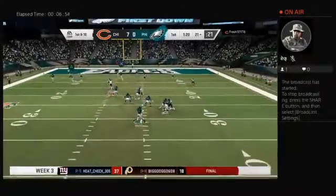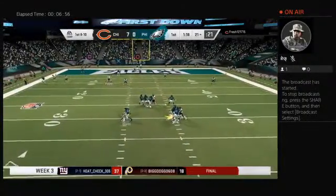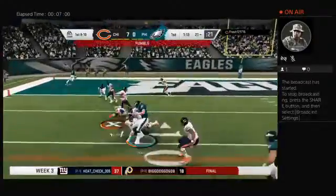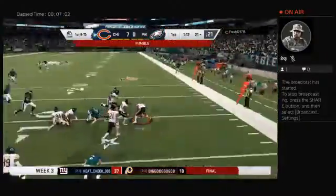On play action, Wentz. Being chased out left. He's going to take off with it. And it's a fumble. And this is picked up by the Bears.